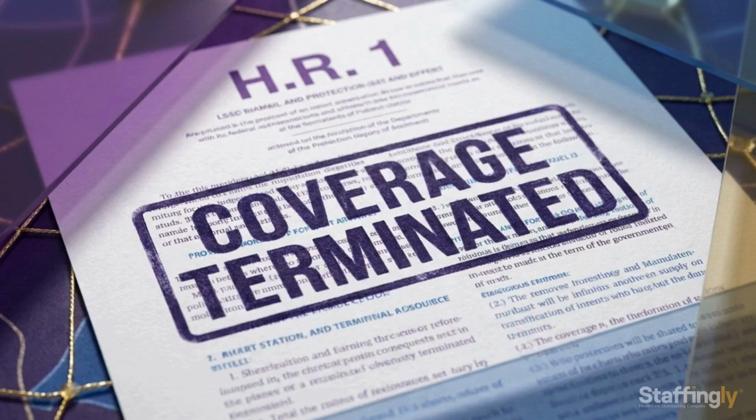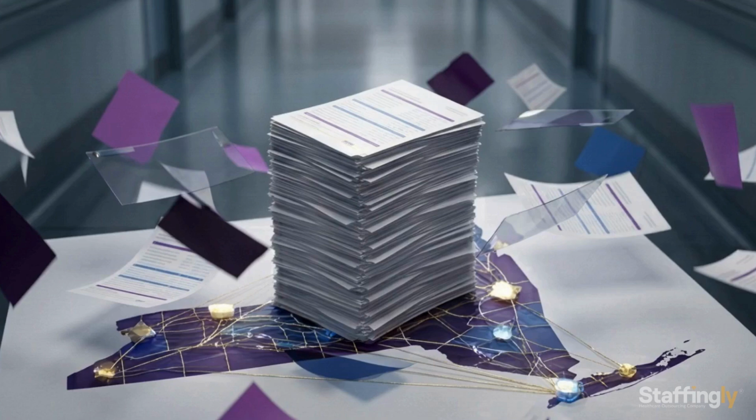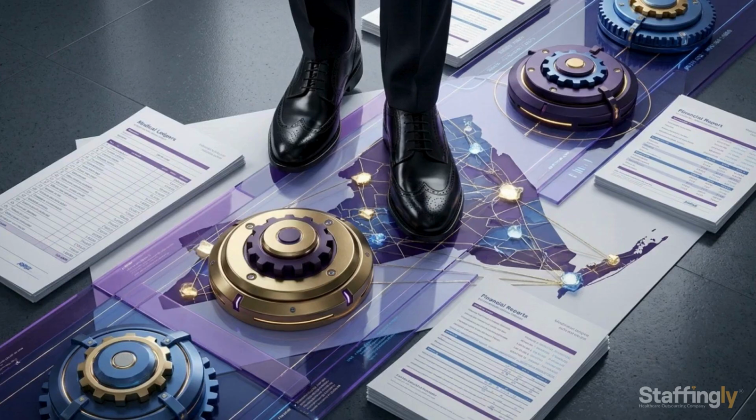This environment is about to face extreme stress. Under H.R. 1, up to 1 million New Yorkers are projected to lose their Medicaid coverage. Practices will soon face a tidal wave of patients navigating coverage gaps, leading to mass eligibility verification failures. Medical billing in New York is an active operational minefield.